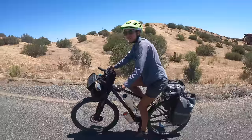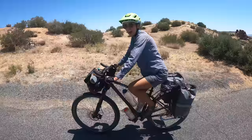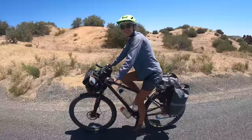And water capacity. 4 liters on my frame, all in Nalgene bottles. Cool. I have a nicer bottom cage, which was the one I was really struggling with. So yeah, it's been great. I'm really excited to have that much capacity on my bike.